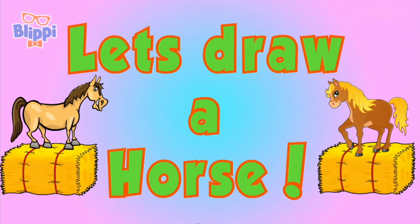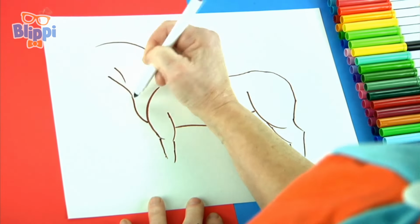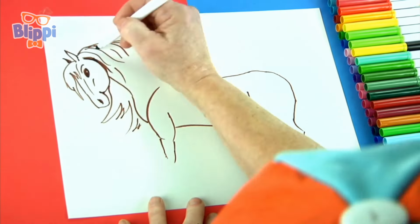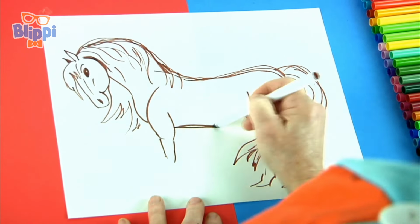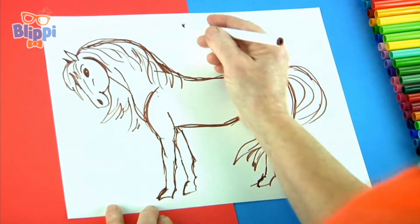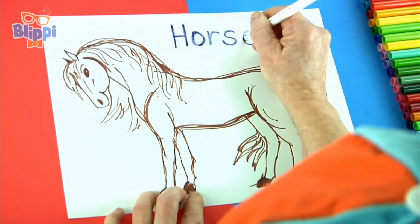Let's draw a horse. First, let's draw the body, and the back leg, and the front leg. And there's the head. The little ear. Two ears. And the eyeball, the nose, and the mane. The horse's mane. Can't forget about that back tail. And the other back leg, and the other front leg. Now it's really looking like a horse. Now let's give it some detail, like the hooves. Let's write the word, you know what it is, horse.